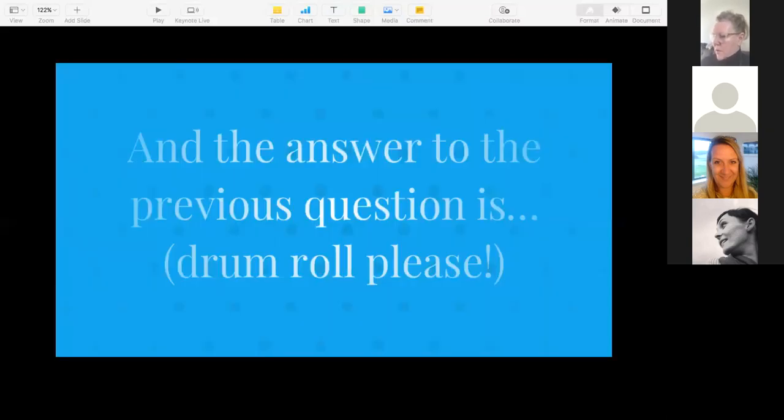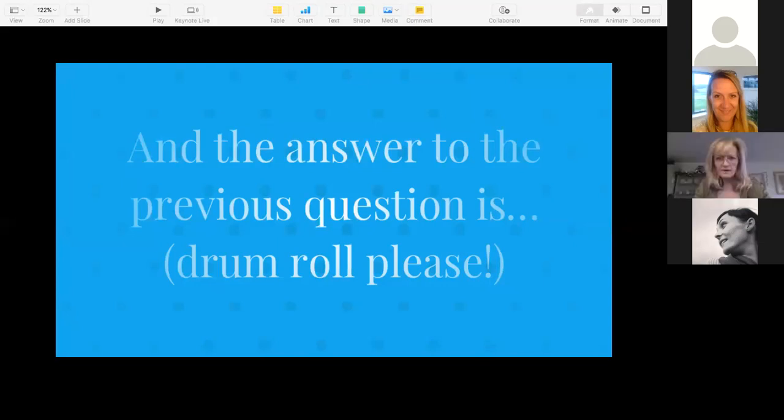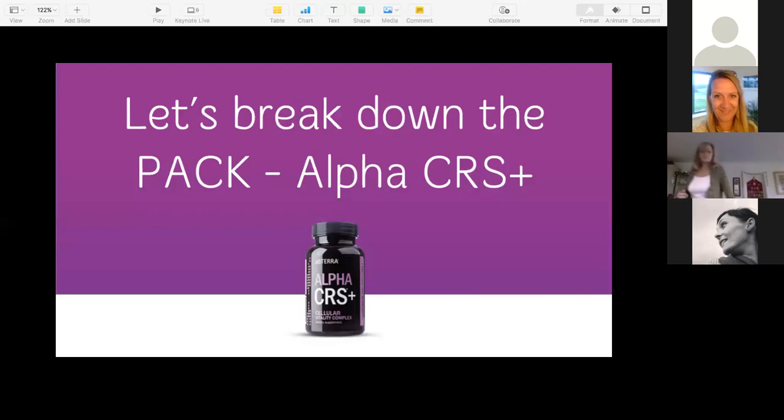And the answer is, alpha means first or foremost, like alpha or omega from the Greek alphabet, and CRS stands for the cellular renewal system, and the plus sign reflects the improvements that have been made to the product since it was first launched by doTERRA, because it used to be Alpha CRS, it's now Alpha CRS Plus. So let's try and find out a bit more about this supplement. Antioxidants are one of the most critical components of your health. A substance with an antioxidant property inhibits molecular oxidation that produces free radicals.